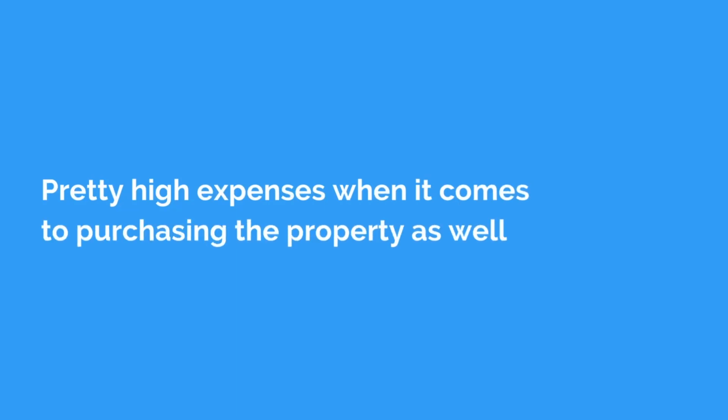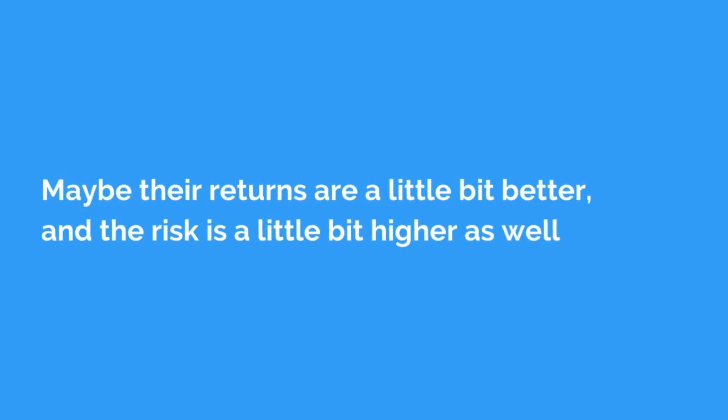I always like to name my areas A, B, and C, right? B areas might be more student-y type of areas, pretty solid as well. They're not blue chip, but they're going to have high demand, pretty high expenses when it comes to purchasing the property as well, but you have that high demand from students or hospitals and things of that nature. Good areas, not blue chip, still coming on up, not A areas. Maybe the return's a little bit better, risk is a little bit higher as well.